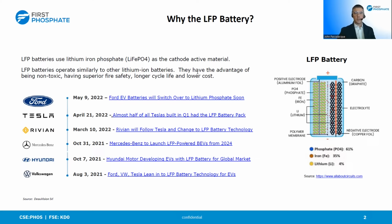These batteries are just very popular now because they have the advantage of being non-toxic. They have superior fire safety, longer life, and lower cost. So as you can see, all the vehicle manufacturers around North America, even Europe and Asia, have now started to move part or all of their production to LFP battery.